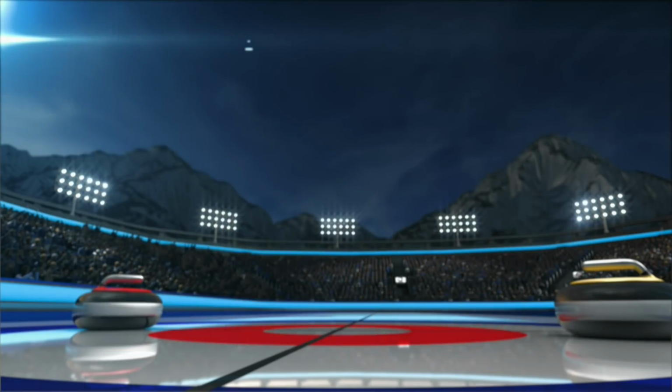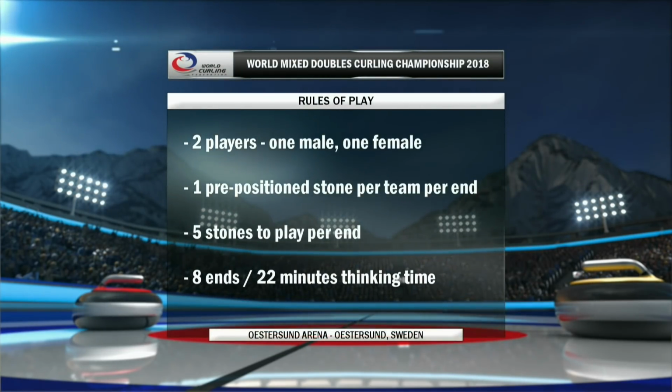For Team Russia this afternoon is Daniil Garechev playing alongside Maria Komarova. And Team Russia is coached by Vasily Gudin. For Team Japan, Tsuyoshi Yamaguchi with Tatsuki Fujisawa and their coach, J.D. Lind. And the rules of play, Kimberly.